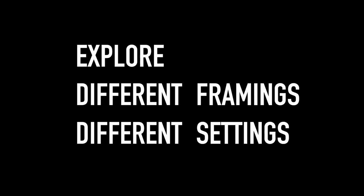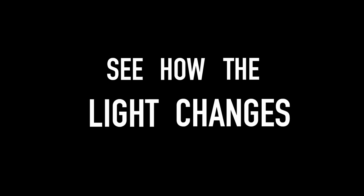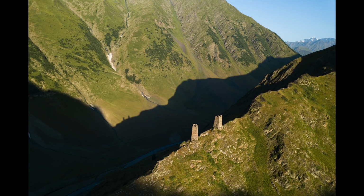Wait for different expressions, as I did while shooting the bearded man in the fog. Explore different framings, different settings, as was the case with the horse through the window. See how the light changes from different angles, and experiment with really changing the perspective when possible, like how I did with the drone.